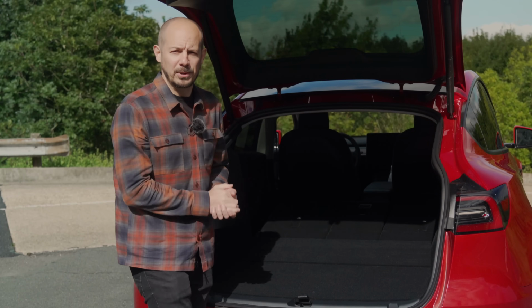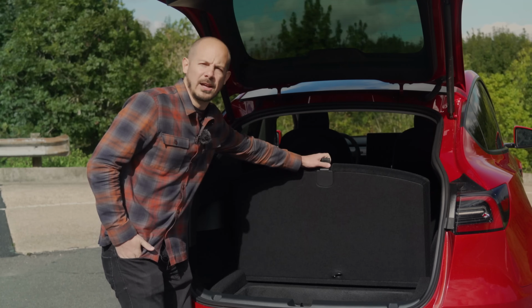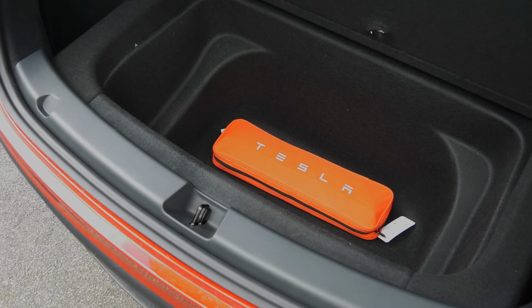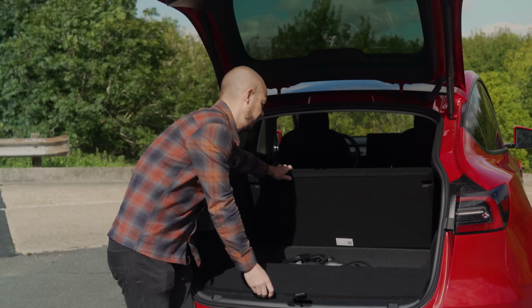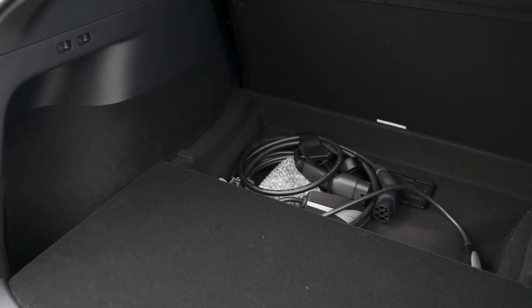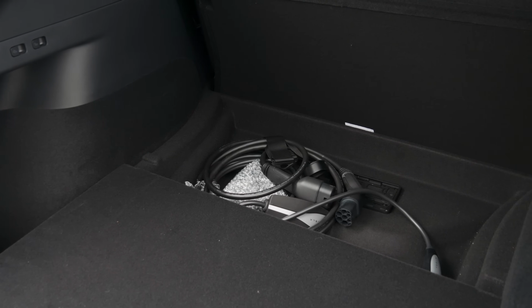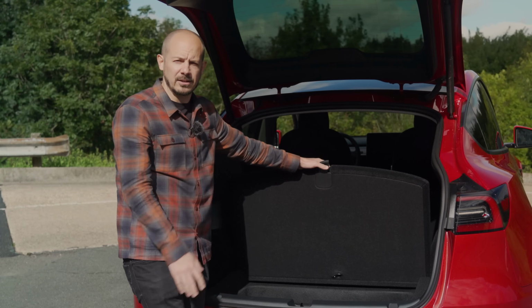And if you're wondering where you put the charging cables, well, just like in the Model 3, there is a huge well under the floor right at the back of the car here. But on the Model Y, there is another underfloor storage area just behind the rear seat. So really the choice is yours. This area here is slightly smaller, so probably better suited to the charging cables. And that leaves the bigger well for shopping or anything else delicate you want to keep out of the way. Plus, you've got these smaller storage areas on either side of the boot to stop small items rattling around.